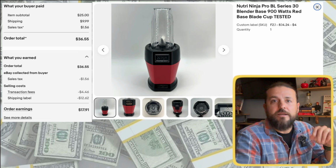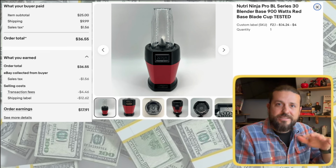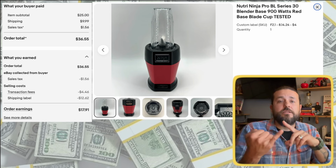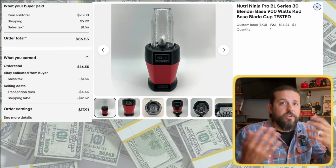It sold pretty quickly. The red one is hard to find. The black ones still sell, but they're going to sit there because there are a whole lot of listings on the black ones. But you can sell the blades, you can sell the cups, and you can sell the base. So whenever you see them, pick them up.